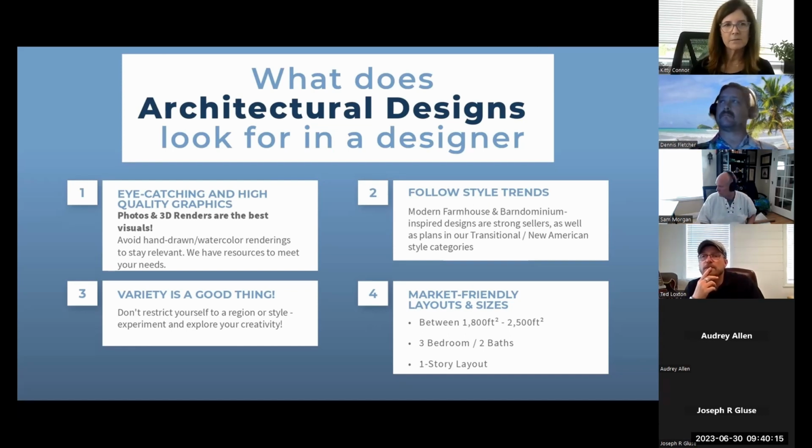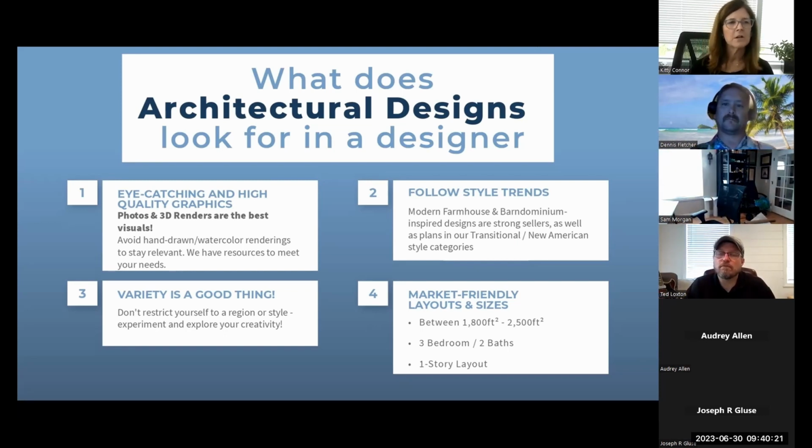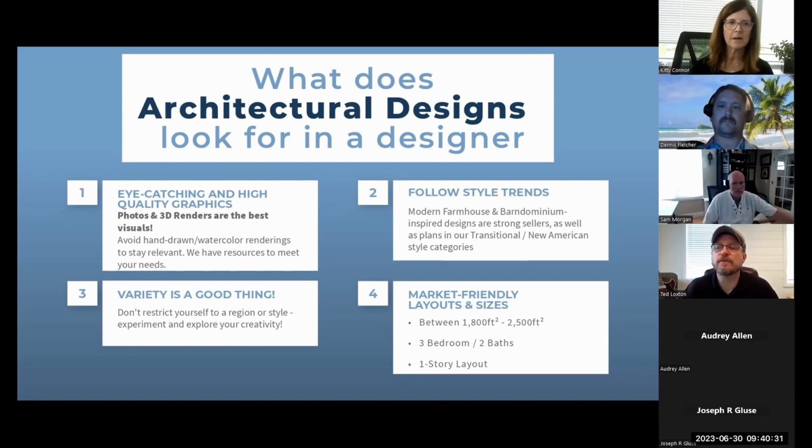Follow trends. You know, you're in the marketplace. You know what you're drawing for your local community. So that is pretty much probably indicative of what our country is looking to build as well. Farmhouse, yes, still a mainstay. I think it's iconic to being an American, but farmhouse with a twist, barndominium style, is very popular.